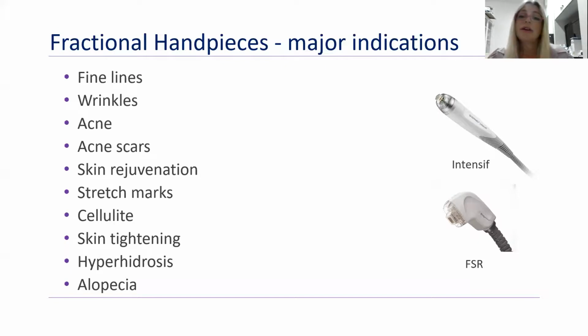So if we're talking about an ablative procedure, I can offer my patients a CO2 procedure because I have 2 CO2 devices. I can offer the erbium procedure, but the advantage of the Intensive is that it yields an amazing result even for difficult deep indications such as deep wrinkles and deep acne scars, but the downtime is 0, no PIH, no side effects, and I think that is the best handpiece of the device.